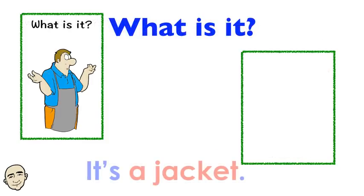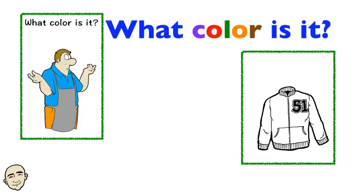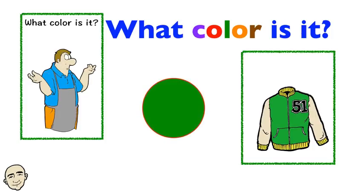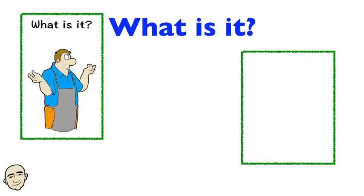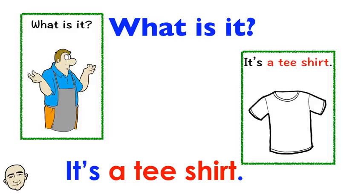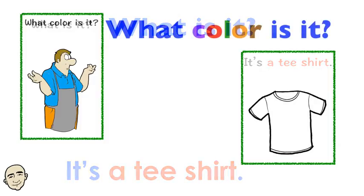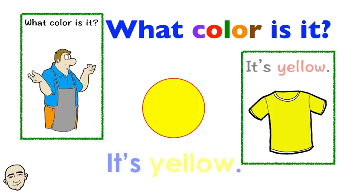What is it? It's a jacket. What color is it? It's green. What is it? It's a t-shirt. What color is it? It's yellow.